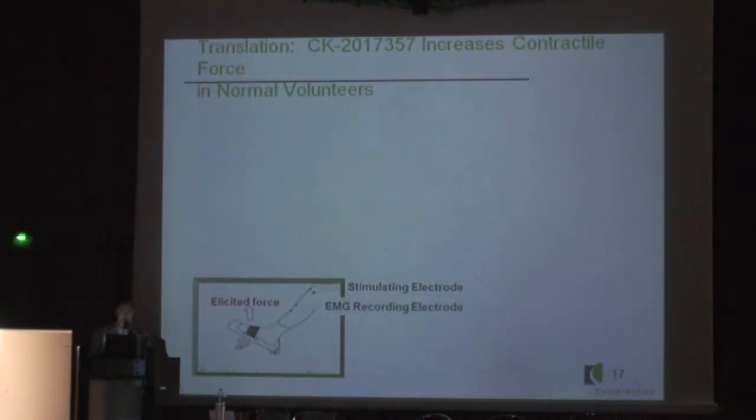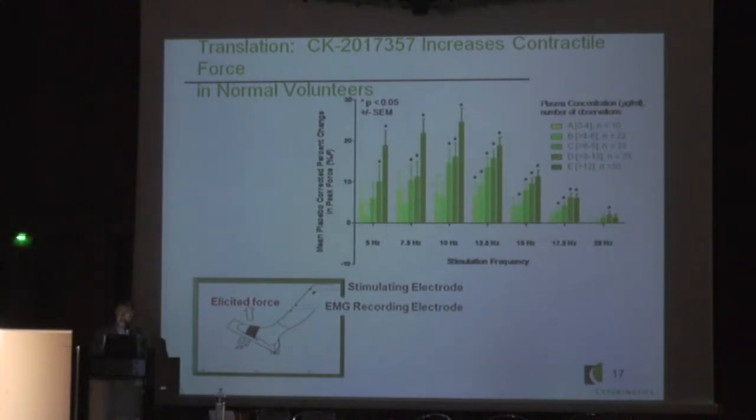So we moved on to humans, and we did our normal phase 1 studies. In part of one of those phase 1 studies, we looked at this experimental paradigm, in which we stimulate the peroneal nerve at the knee, and the subject's foot is fixed to a force transducer, and we measure the force generated with dorsiflexion of the ankle with nerve stimulation.